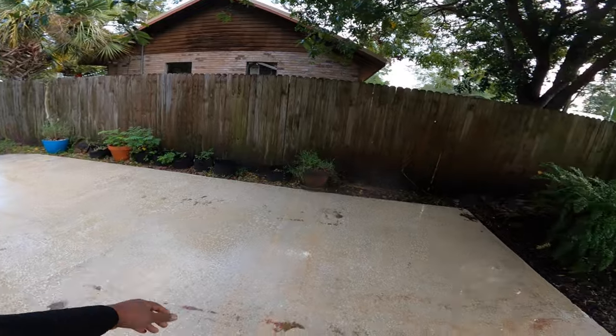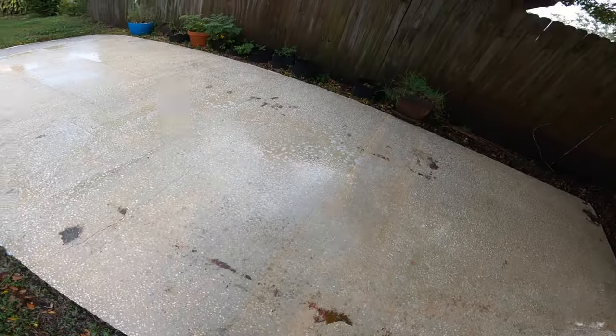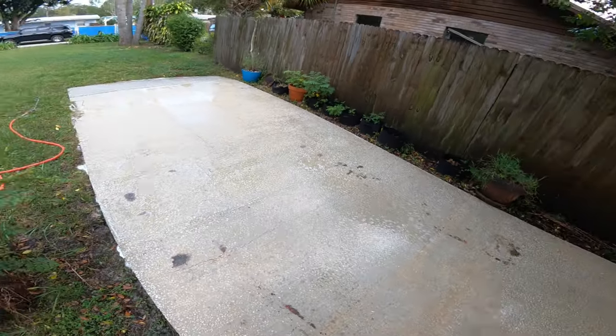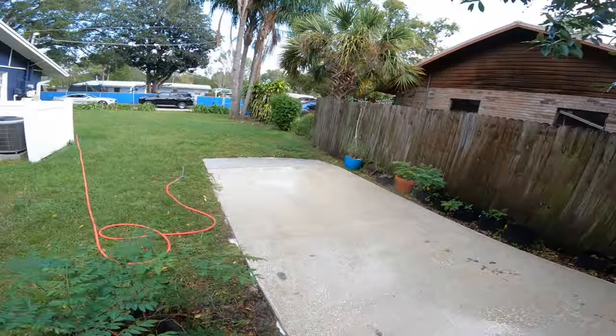Whatever's left is just going to get killed by the SH. A lot of that black stuff you see, I'm not sure what that is. It's like some kind of coating on there. That's not algae. Looks like algae, but it's not. But all the tanning is gone, pretty much.